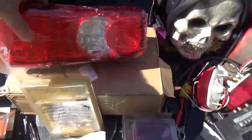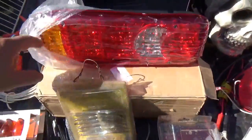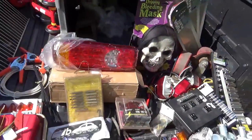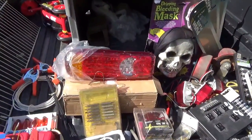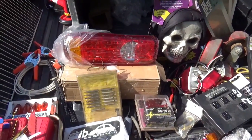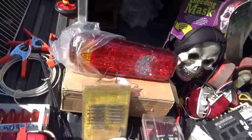This, I'm not sure what they go to, but this is all LED lit, and there's a pair of them. I gave another woman who does the Amazon returns $5 for that. Once again, for the pair, I figured they can look cool on one of the all-terrain vehicles.